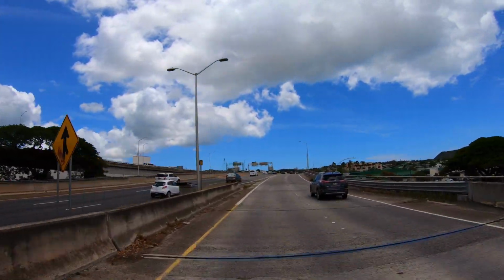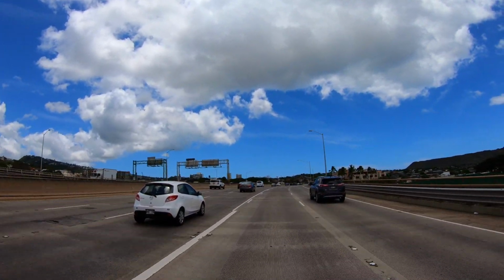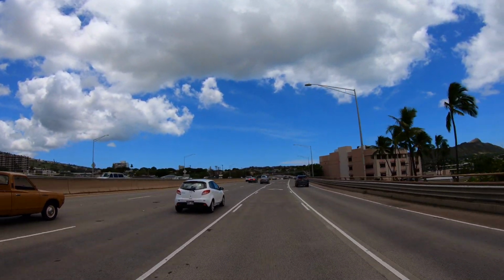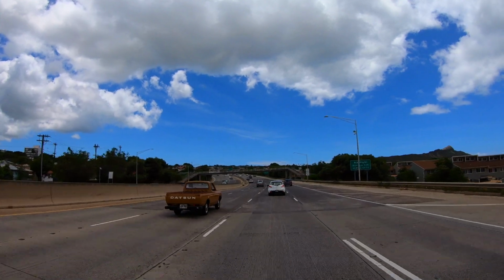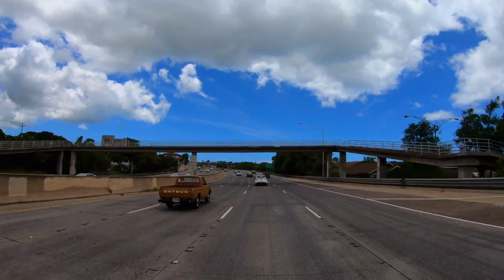Okay, so now we are entering the Lunalilo Freeway, and we're going to be heading straight down this road. At the end of this freeway, right when you get to about Kahala Mall, it turns into Kalanianaʻole Hwy as soon as you pass the mall area. So, and I'll be calling that out as we get up there.